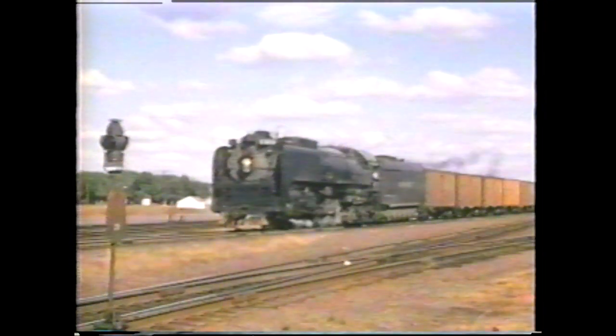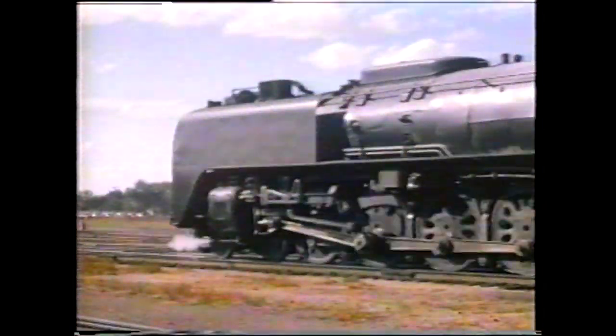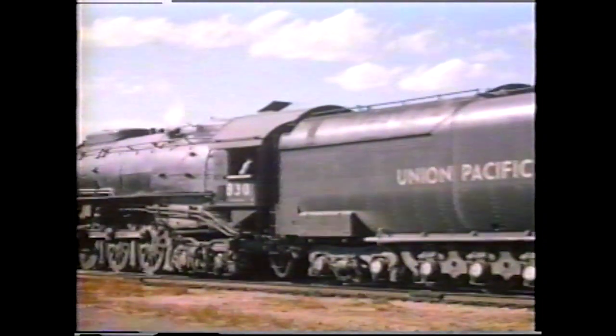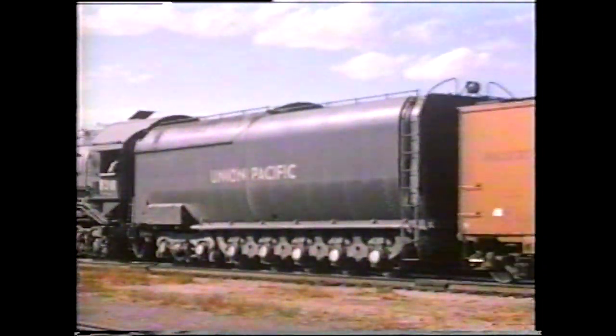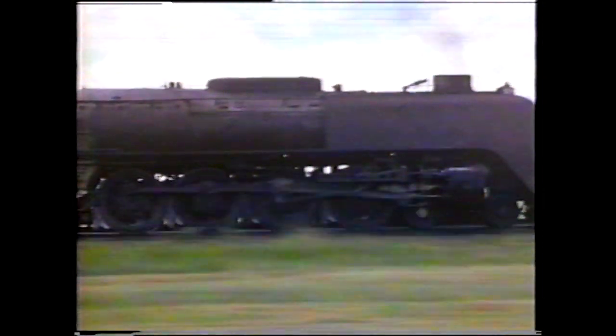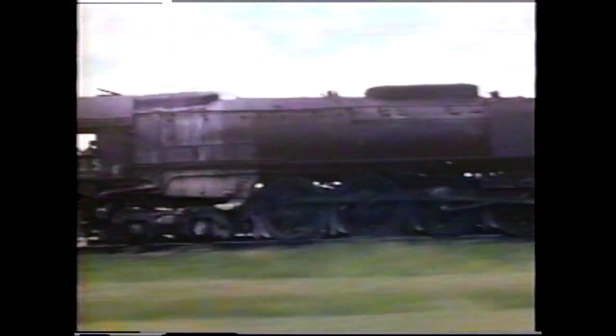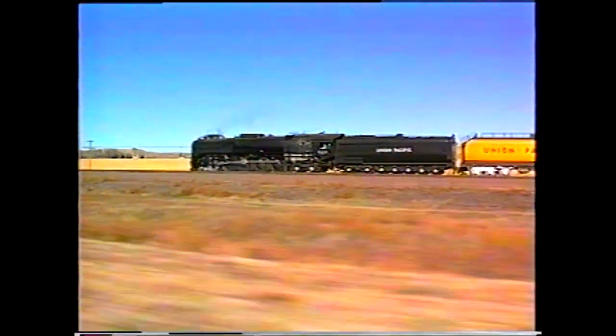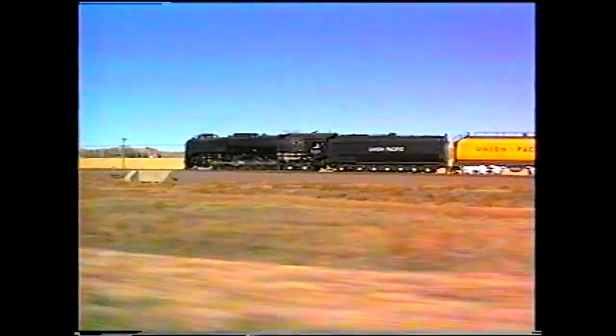The second series, the FEF-2s, were delivered in 1939. These and the third series were to be larger than the first series models. They sported 80-inch diameter drive wheels, a large combined single sand and steam dome atop the boiler, and a massive seven-axle centipede-style tender. The 844 is the last locomotive of the third series.